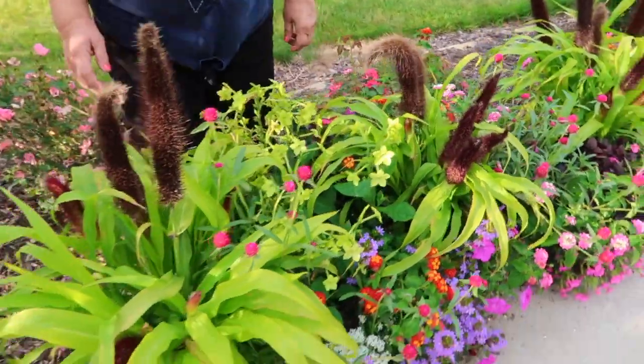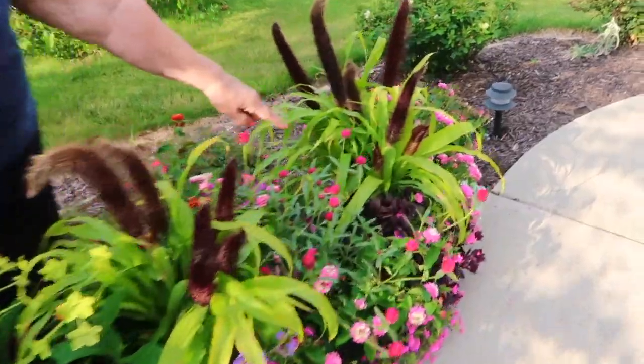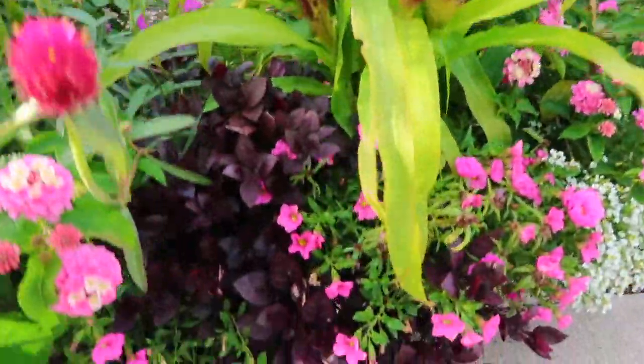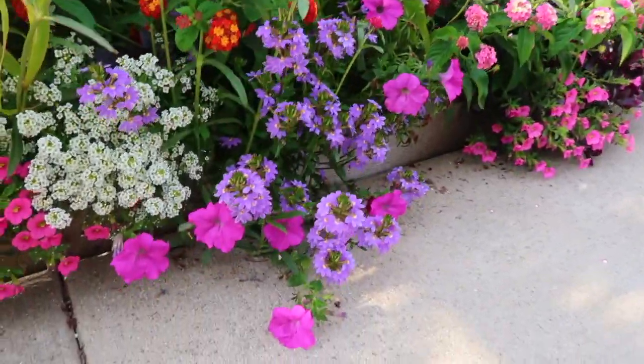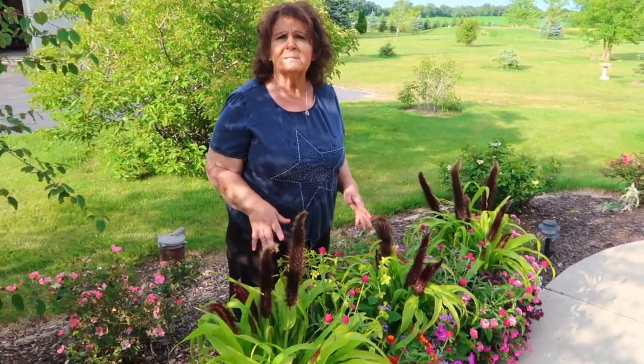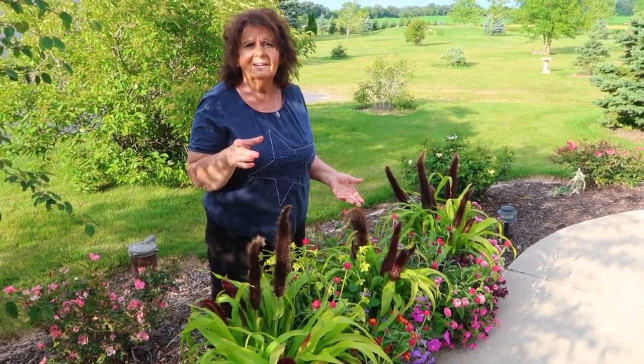Another new one that I just love that always does so well is the dark purple Alternanthera. So bushy and pretty. And then of course the blue Scaevola that really brightens everything up. A lot of this is seed stuff that was very inexpensive. And at Wayne's Daughters you can get 4 in a pack for $1.49.